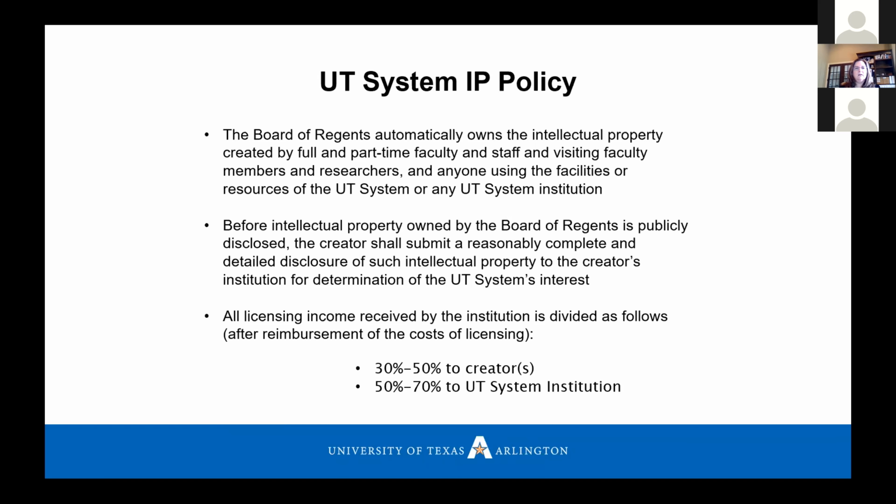It doesn't happen subsequently. It happens at the moment of its creation. We do have inventors sign assignment documents acknowledging that it has already been assigned, because those are recorded with the patent offices, but it's an automatic assignment.